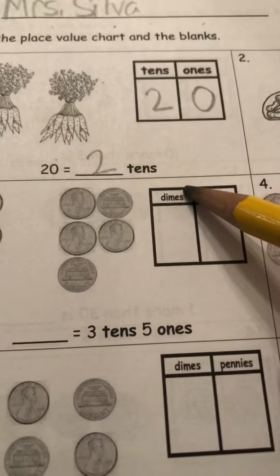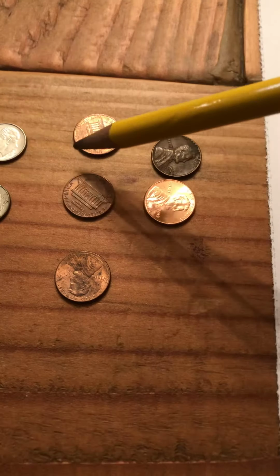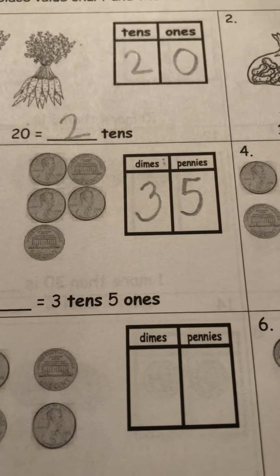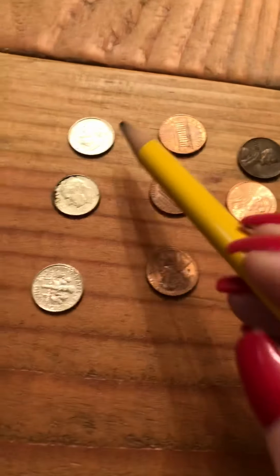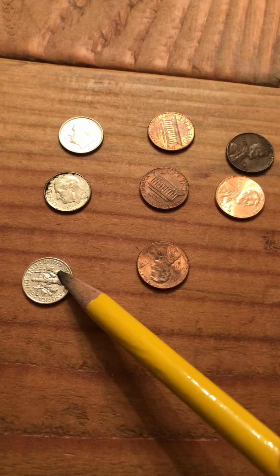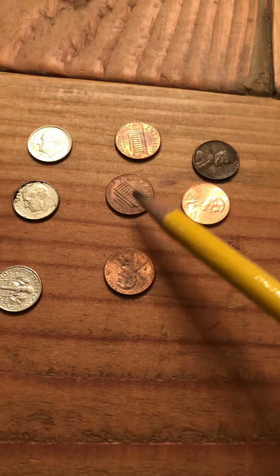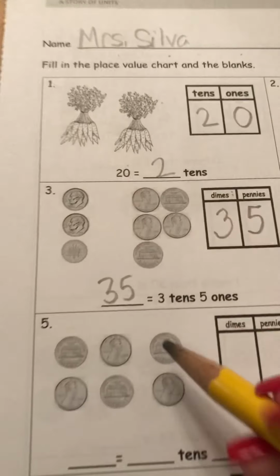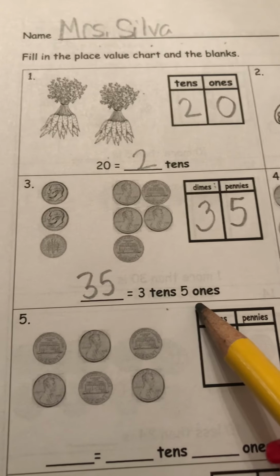So the question is how many dimes? So there's 3 dimes, and how many pennies? 1, 2, 3, 4, 5 pennies. And so I write 3 dimes and 5 pennies. So all together we're going to count them up. 10, 20, 30, 31, 32, 33, 34, 35. So 35 equals 3 10s and 5 1s.